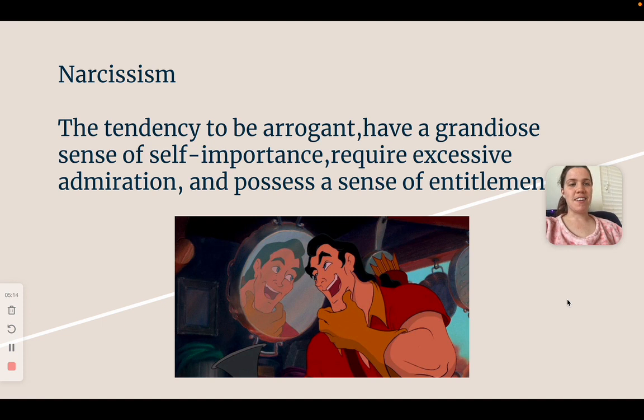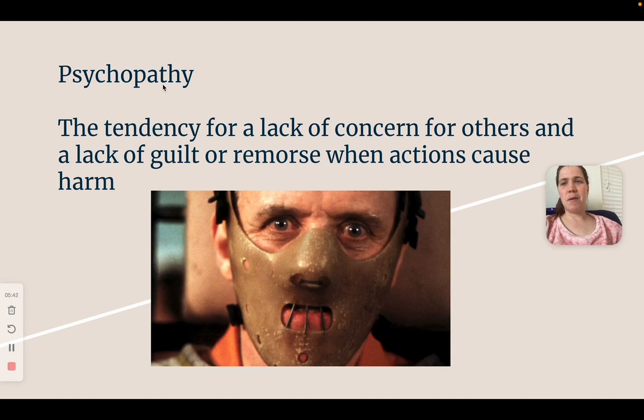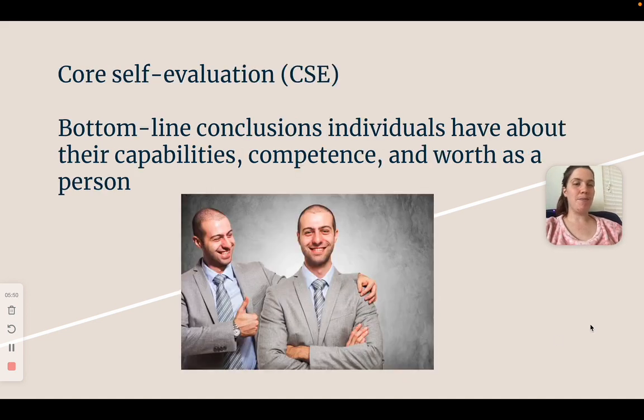Narcissism, of course, all of these three I think are, or maybe not psychopathy. I was about to say all of these are kind of good. Confidence is probably a less extreme version of narcissism, but this is basically being too self-confident, too self-important. You just think you're the world. Okay, psychopathy. This is the tendency to lack concern for others. So basically, a lack of guilt for your actions that are bad, of course.